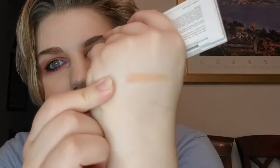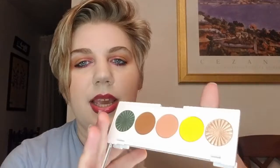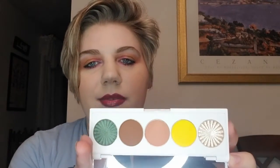Actually, I'll swatch this shade for you guys. Here is the pink shade. It's really hard to tell, but there is just a little bit of glitter in it. So that one is a little bit more shimmery, but you do have the 2 mattes and the metallic. The highlighter shade in here is actually one of the OFRA highlighters, so you can also use this on your cheeks as well. I thought this palette was very fall.